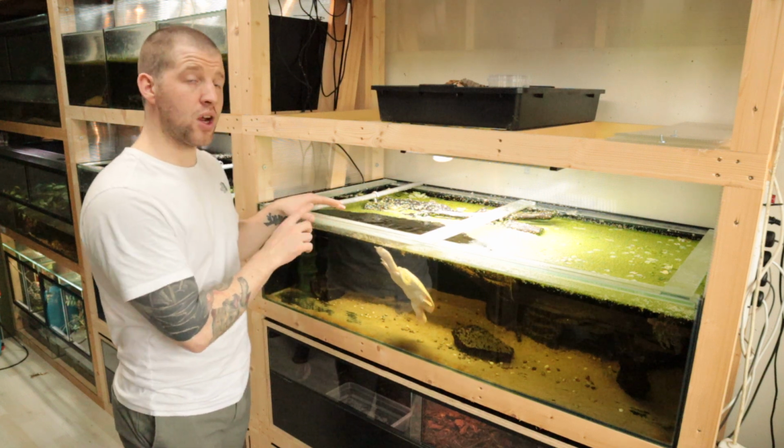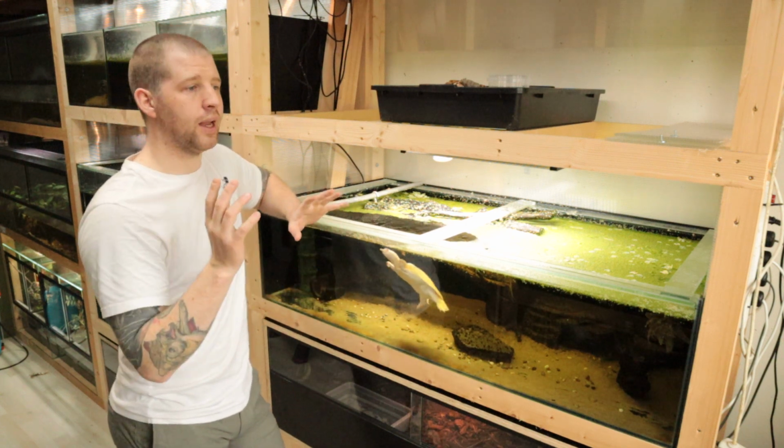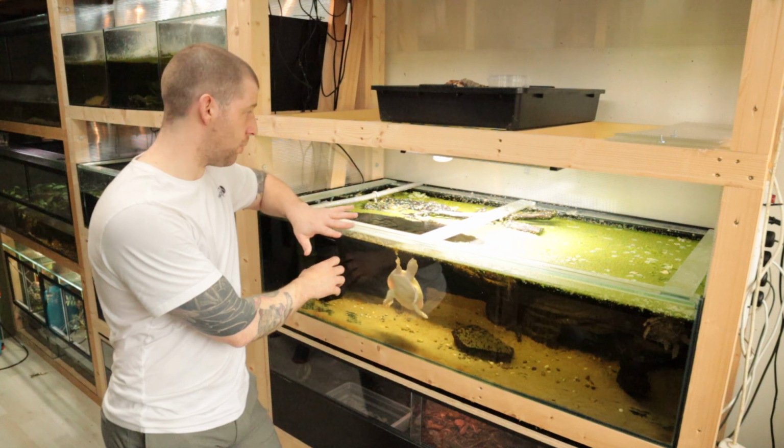Now this is a very hardy species, so I'm thinking about actually keeping this one outside during at least the summer in like a 1,000 liter or 1,200 liter tub, because I don't heat this water at all.